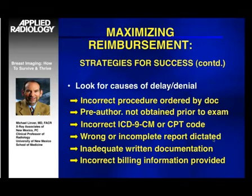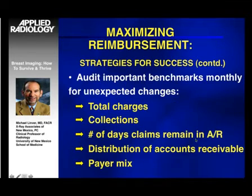And there's a variety of these. And as you know, the insurance companies don't look too far to find something they can criticize so they don't have to pay you right away. Either incorrect procedure, pre-authorization is not obtained, incorrect ICD or CPT code, wrong report was dictated or incomplete, inadequate written documentation, incorrect billing information. Any of these things are going to ding you and slow down your reimbursement or stop it altogether. If you're not aware of it, you're going to be in trouble.